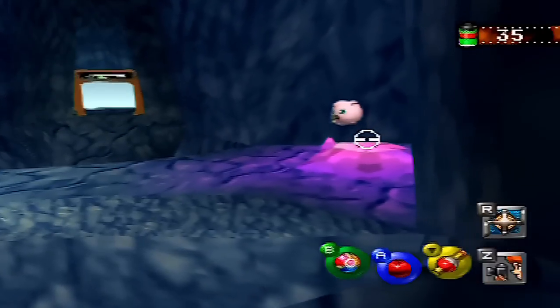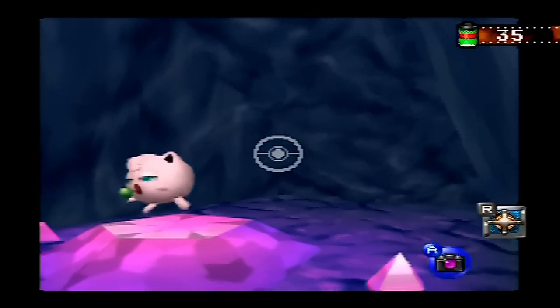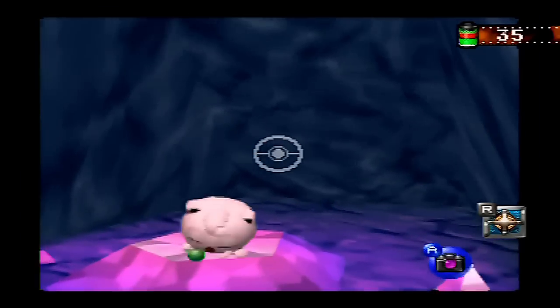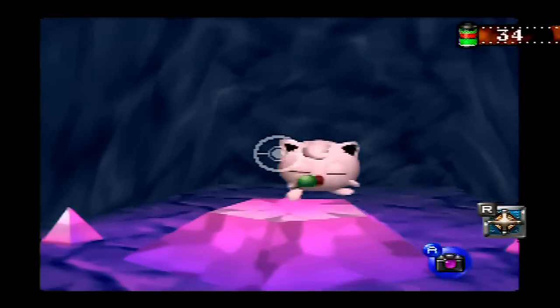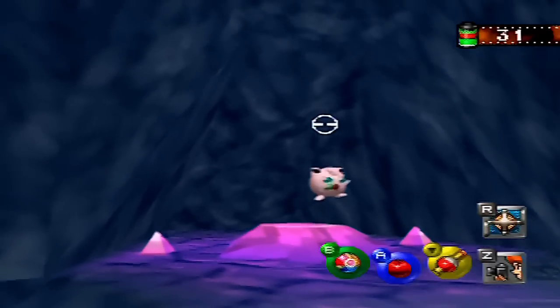Oh, here we go. This is, if you save the other two Jigglypuffs, I think it's like doing a little concert. Yeah, it's like a Backstreet Boys thing. I'm gonna actually hit you with a ball. I'm legitimately impressed how much you remember about this game.